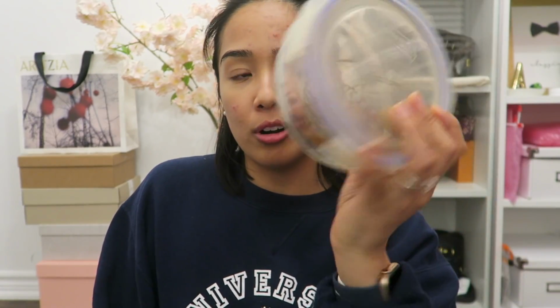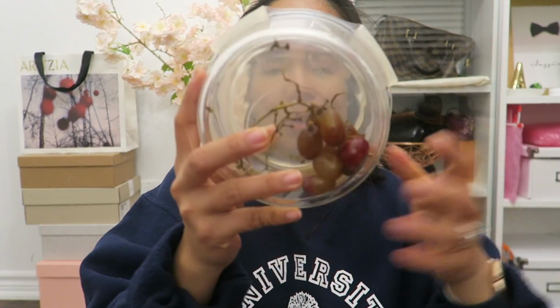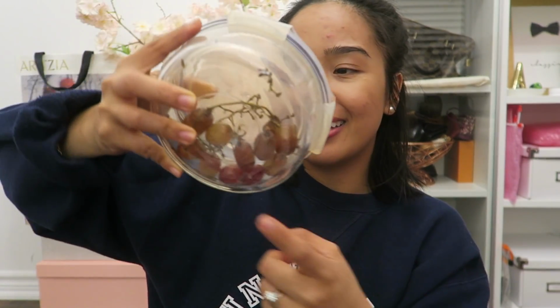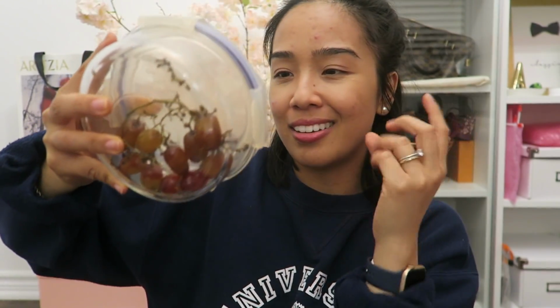I always like to bring a snack to work, preferably fruits, like an apple or a container of grapes. I'm super picky about grapes though. I only like them when they're firm and they're sweet. So these ones did not meet my satisfaction. This was full this morning and I ate most of it, but these ones I did not enjoy the texture of, so I didn't eat them.